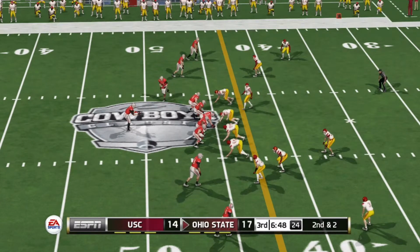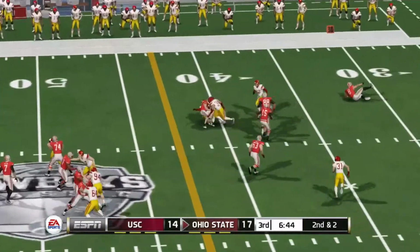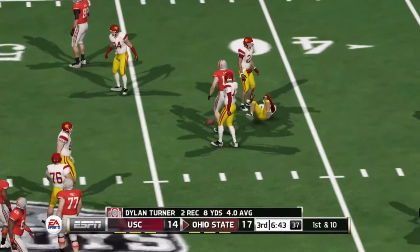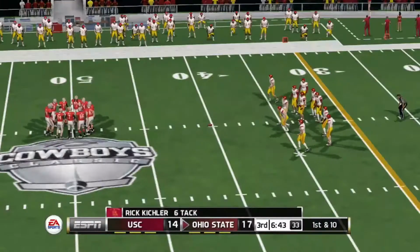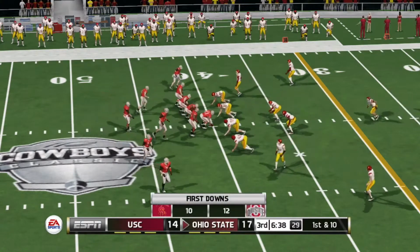Empty backfield for the Buckeyes. Silva coming in motion to join him. And a quick throw from Germain to Dylan Turner. It was barely in his hands for a second before it was back out into the receiver's hands. Well, I like that play. I like that they bring Silva back into the backfield, make it look like they're going to run the running play, then they throw just a quick hitch route just to pick up the first down. Exactly what they needed for the first down.